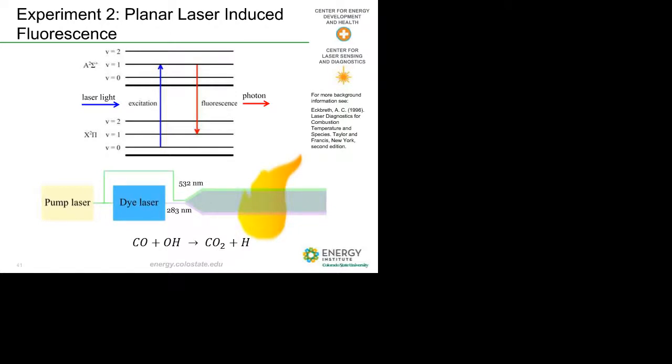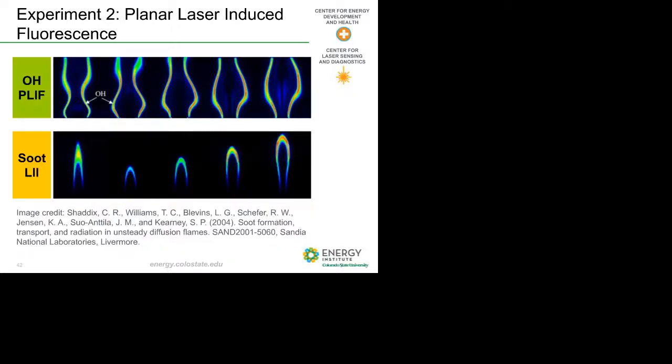We are also planning to collect soot laser-induced incandescence, or LII, images. To give you an idea of what these images look like, here are example OH PLIF and soot LII images of two different flames. These images are from a set of PLIF and LII experiments that were performed at Sandia National Laboratories. The false colors represent the relative intensities of the signals in different locations.